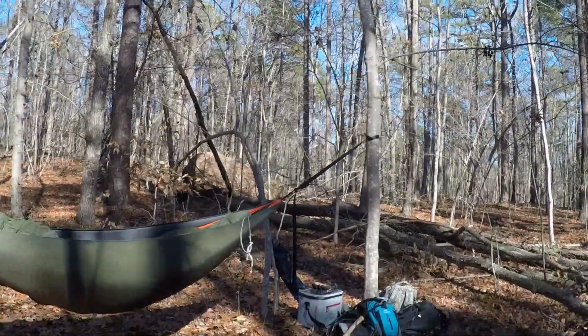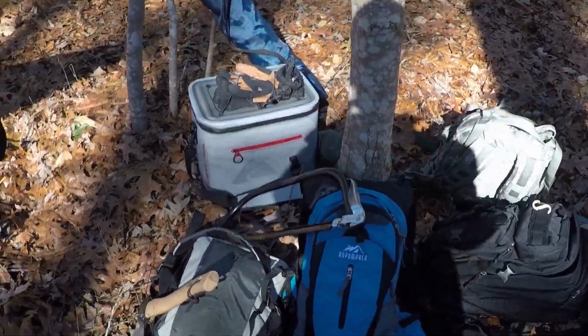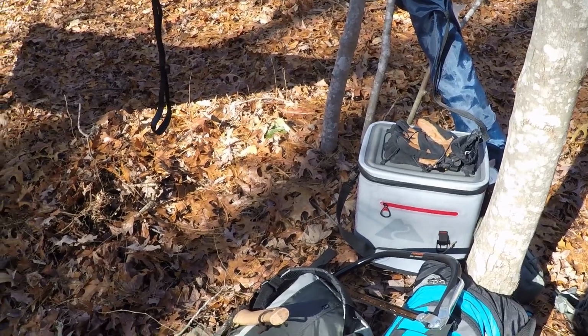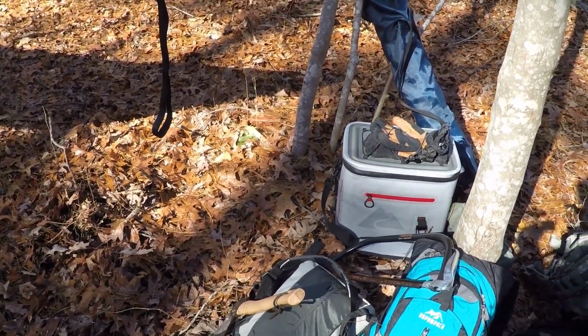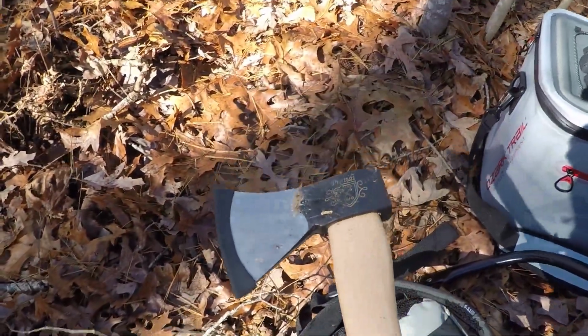Oh yeah, over here, just to give you an idea how much gear I brought with me. These are all the bags. I got the new cooler for Christmas I'm testing now. It's about 40 degrees right now. It's supposed to get into the 20s, so I'm not really worried about keeping food cold, but really just want to start using it. Got the new Prandi axe.